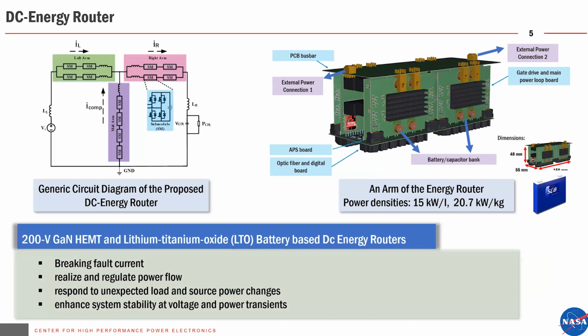And this is the energy router. The architecture of the energy router is from our earlier ARPA-E project. During the ARPA-E project, we worked on 2 prototypes of a T-type DC circuit breaker. So you can see the energy router has a T shape. It has 2 horizontal arms and 1 vertical arm.